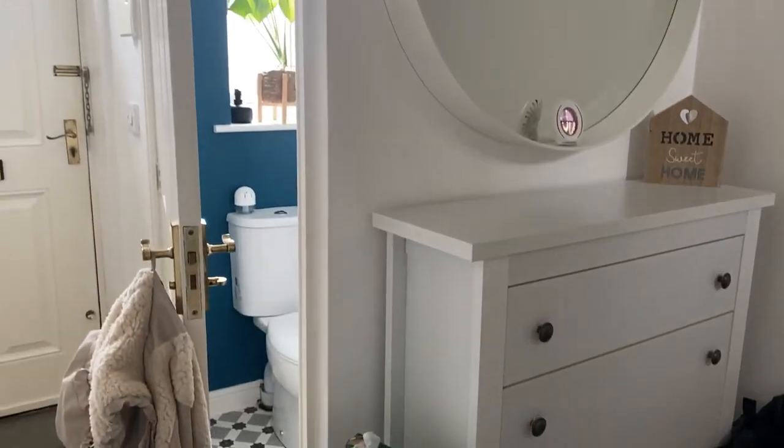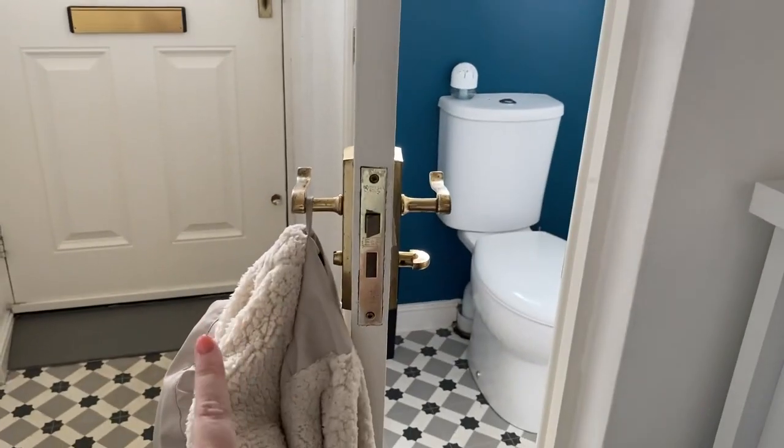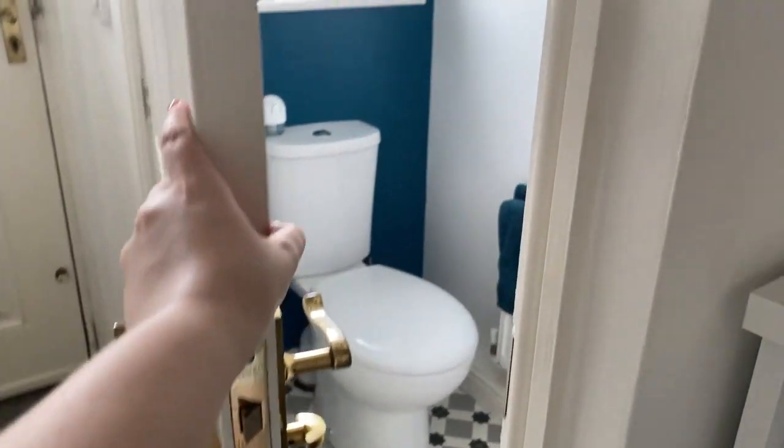So just a little look at the hallway and downstairs toilet. I'll show you the toilet first. Also, I could have definitely moved this coat for the purpose of the video, but there was a spider on it the other day, so I'm scared to touch it.